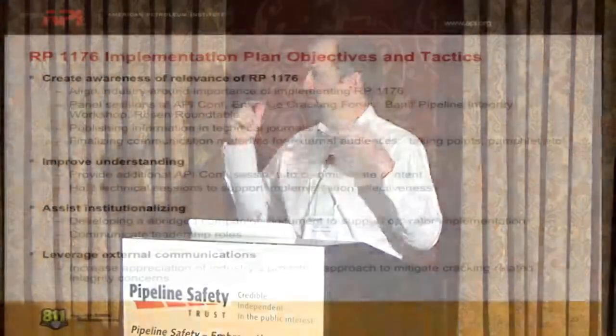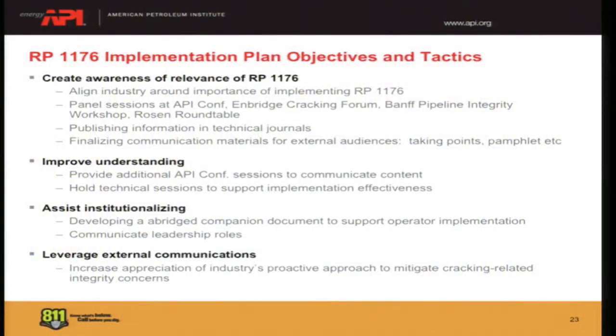And then lastly, just looking forward in terms of implementation strategy. With the current methodology of API, it's not just create the document, huck it over the fence, and hope you know what to do with it. There's a conscious and concerted effort to engage the industry in how to facilitate the uptake of this document so that it materially impacts the operators' programs and they know how to leverage it within the context of their broader IMP.